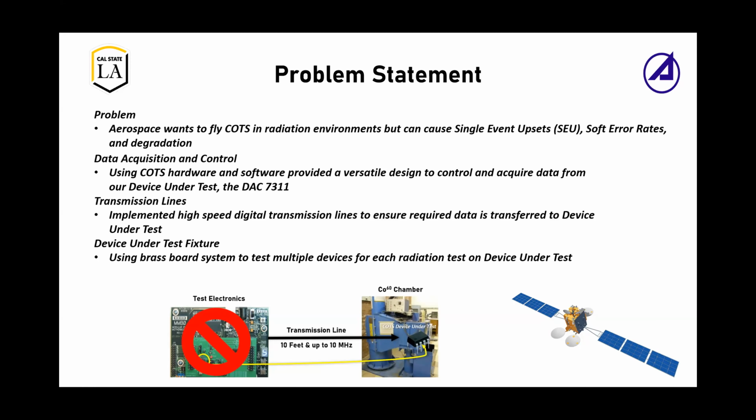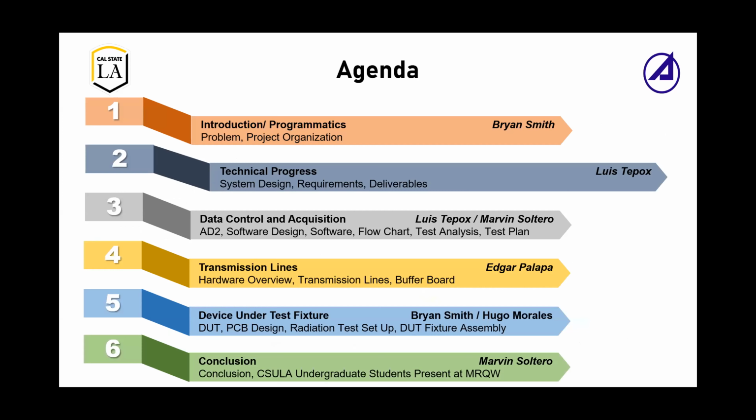Additionally, the Aerospace Corporation wants us to separate these COTS parts by using test electronics to drive signals for these COTS through cable lengths of up to 50 feet and frequencies of up to 50 megahertz. Next slide, please. And I will now pass this on to Louis to go over the technical progress. Thank you, Brian.